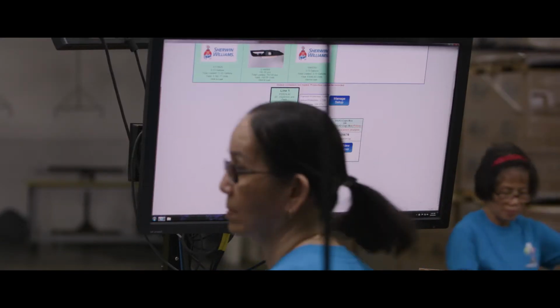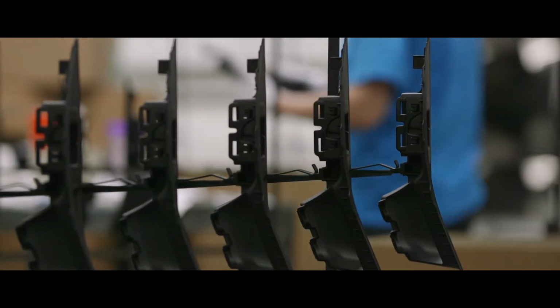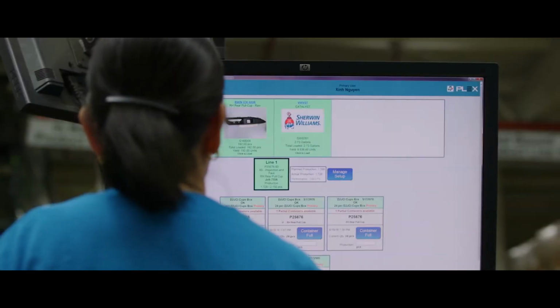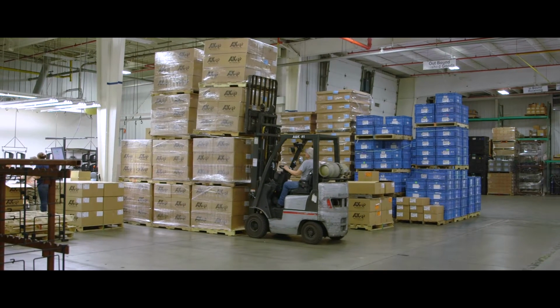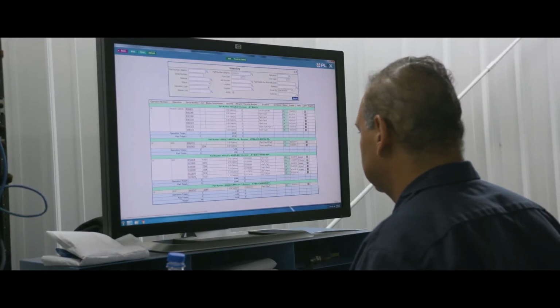Plex fits with the A&K culture. We both strive to continuously improve our operation. That's a big part of why we went after Plex, was to make us better. Everything that we do around here, that's really what gets me excited to come to work every day, is to solve problems and to help this business get better and to help us get stronger. But it's also to enrich the lives of the people that work for us.